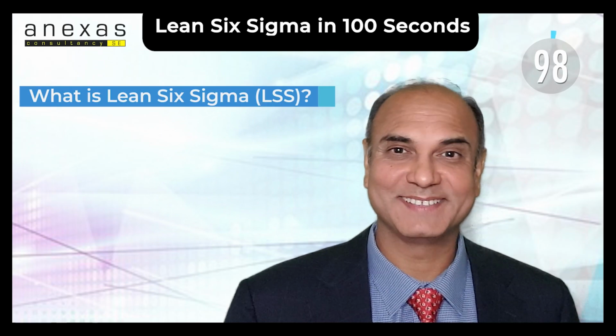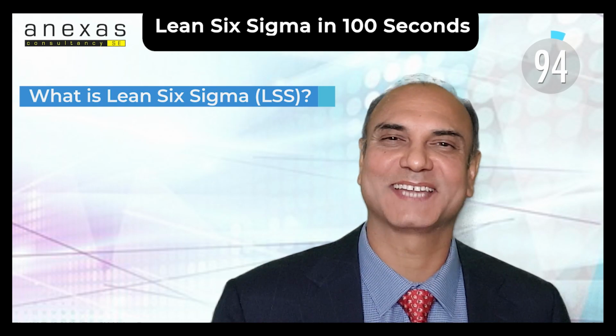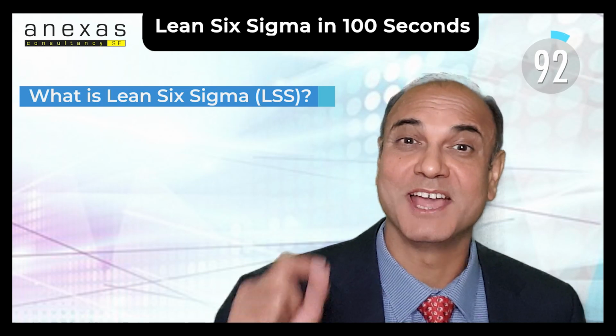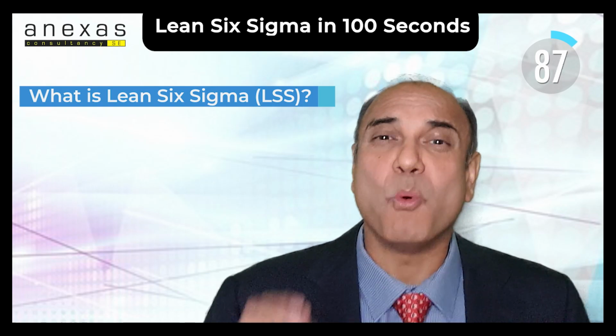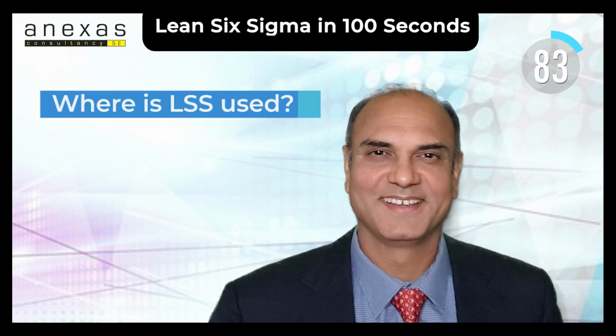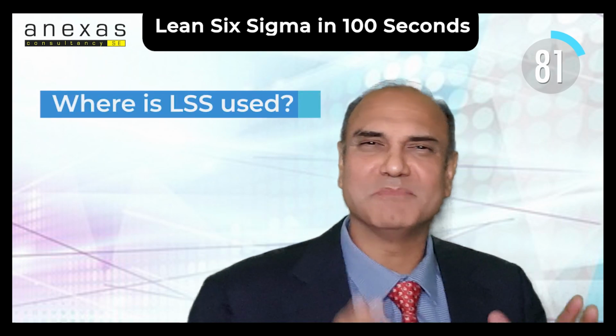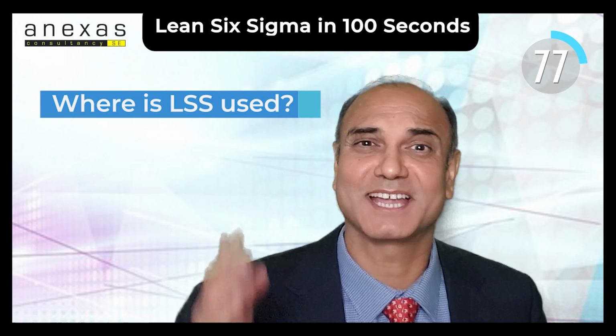Lean and Six Sigma is an improvement methodology which reduces costs, defects, errors, cycle times, and increases customer satisfaction, resulting in better efficiency and higher profits. In short, it does whatever a CEO or shareholders want. It is used in all domains, be it manufacturing, services, oil and gas, IT, construction, banking, healthcare, textile, telecom, BPO, and whatnot.